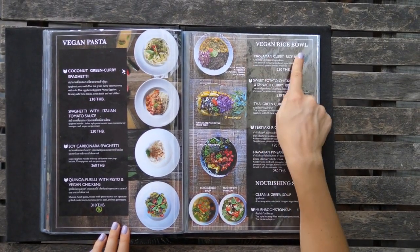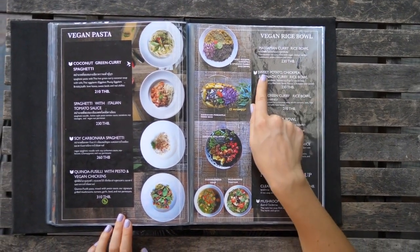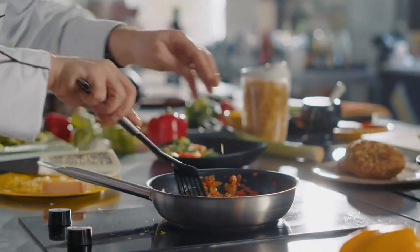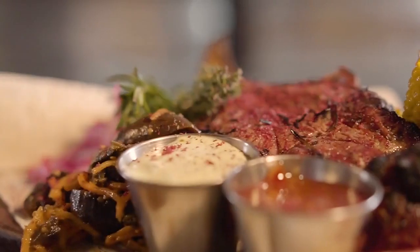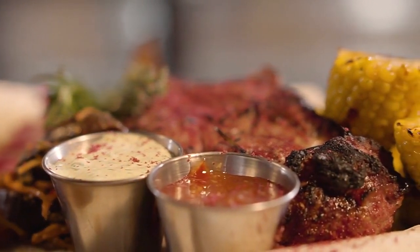Embrace customization. Don't be afraid to ask for modifications to suit your keto requirements. Most restaurants are accommodating and willing to make adjustments to their dishes. Swap out carb-heavy sides like fries or rice for steamed vegetables or a side salad. Request sauces and dressings on the side to control the quantity and avoid hidden sugars.